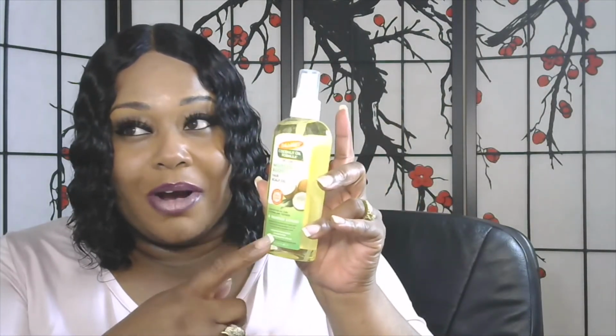Now, last but certainly not least, we've got the Moisture Boost Hair and Scalp Oil. This is a reparative system with instant penetration from root to tip for healthier looking hair. What's funny is I actually purchased this in Walmart a couple of days ago, and I've been spraying it on my wigs just to give it a little shine. It's not heavy, it doesn't weigh it down, and I still got lots of body and movement. So I know if it's doing that for the wig, it's going to do wonders on my hair. So now I have a second bottle. So that completes the April box.